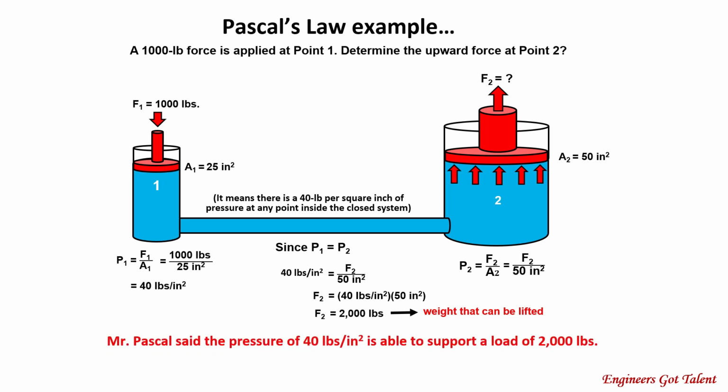Mr. Pascal said the pressure of 40 pounds per square inch is able to support a load of 2,000 pounds.